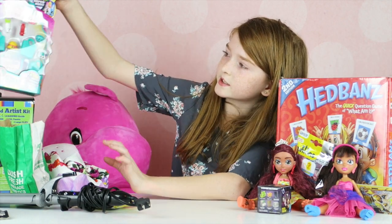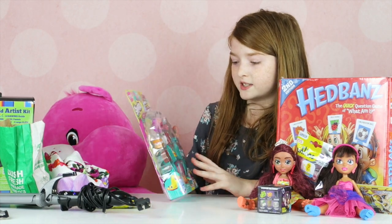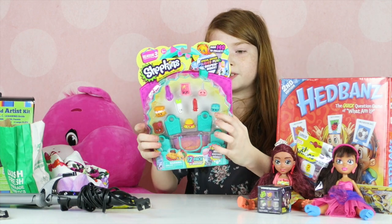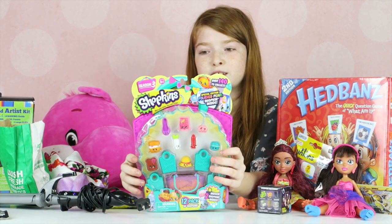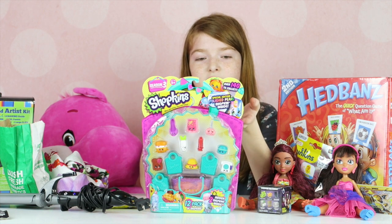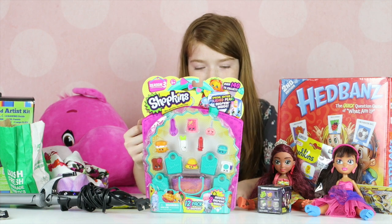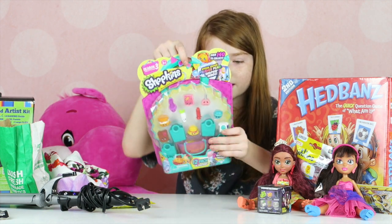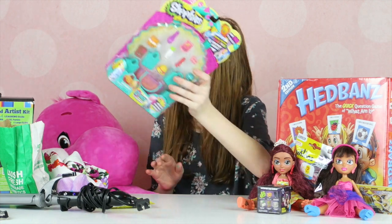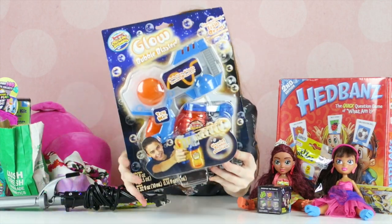I got some Shopkins. My favorite Shopkin that we could see on here is the macaroon. I really like this little macaroon because whenever we get macaroons, I just like to smell them and then eat them. Tastes like fruit. I think the macaroon is supposed to be in the bakery. I wonder if it's where. Maybe that'd be awesome. I got a bubble gun from Santa.